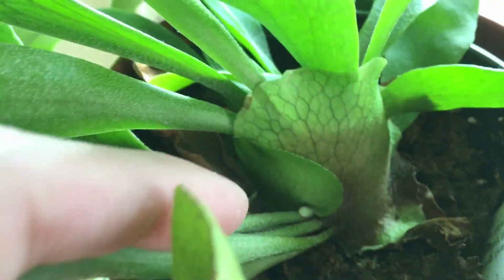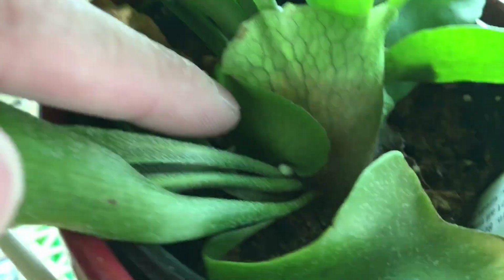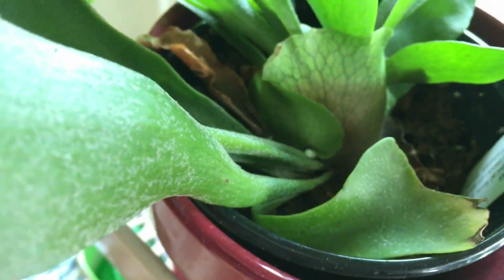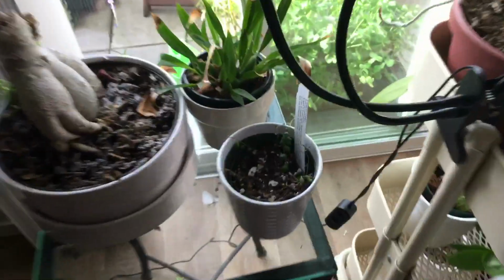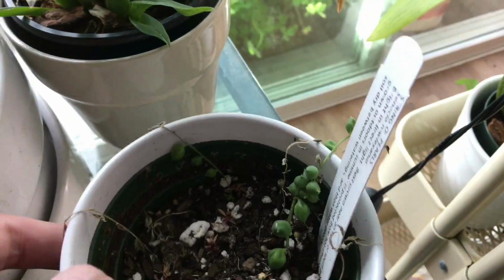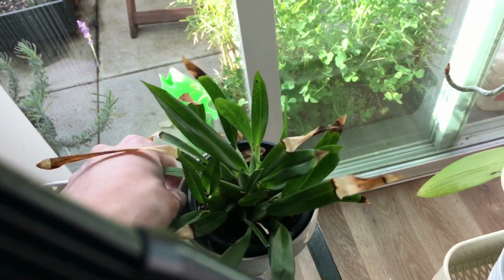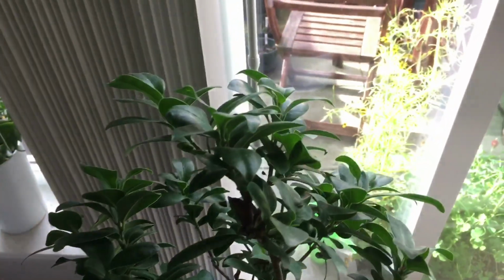And this guy, the staghorn fern, you can see it's sending out a new base leaf over here, the smaller one, right here. It's overlapping with the old one, and then you can see a tiny sprout over there. So yeah, it's growing pretty nicely. It's very interesting to observe too. And then yeah, I really need to do something with the string of pearls. And then this orchid doesn't look too healthy for some reason. There's spots on the leaves, could be some virus, I don't know.